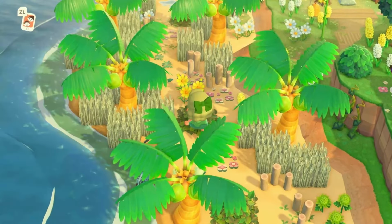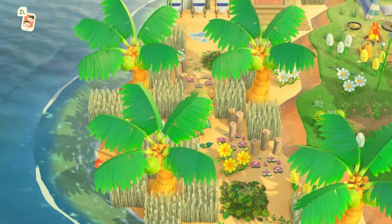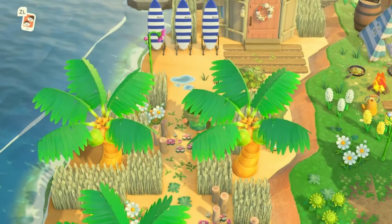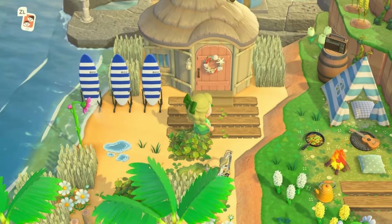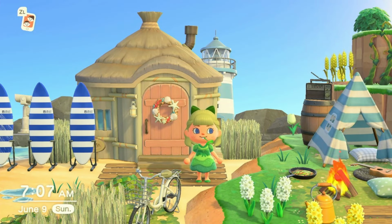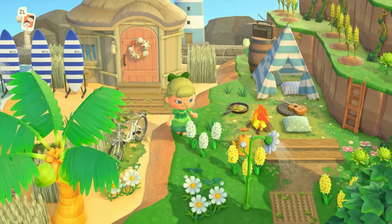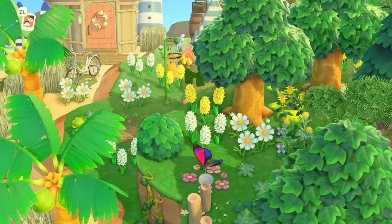And leading up to Judy's house is just a little natural kind of beach area. And this is Judy's house, which has been customized to match the theme back here. There's your view there. And here is just a little camping area right here by Judy's house.